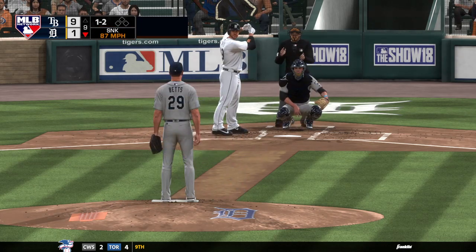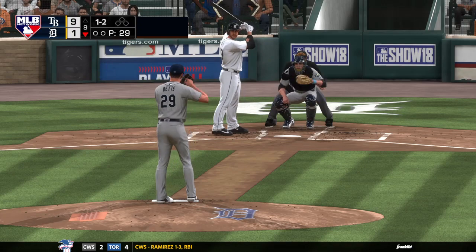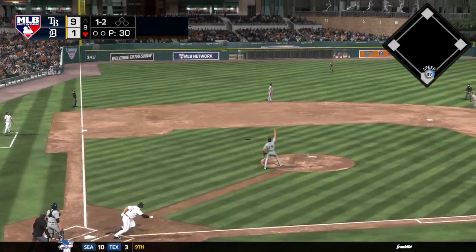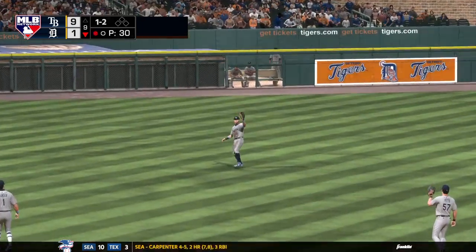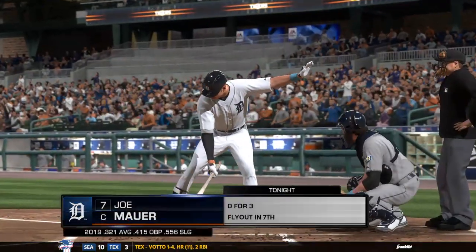Tried to get him to go after one below the knees, but it's 1-2. Boy, that's a great take right there. He might have been frozen by that pitch, but it missed by just enough to give him life in this AB. Pitts is there, and that's not the start to the bottom of the 9th this crowd was hoping for.